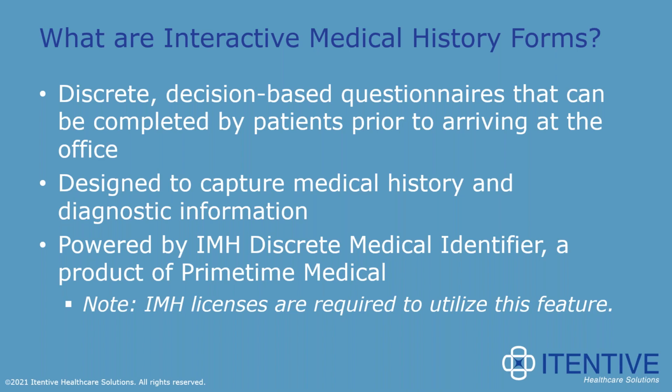So these forms are powered by a product called IMH Discrete Medical Identifier, which is a product of a company called Primetime Medical. NextGen has really worked with this company to fully integrate this product. So from both the end user viewpoint, from within your practice, as well as the patient perspective, you really won't be able to tell the difference between IMH and NextGen, which I think is really cool.